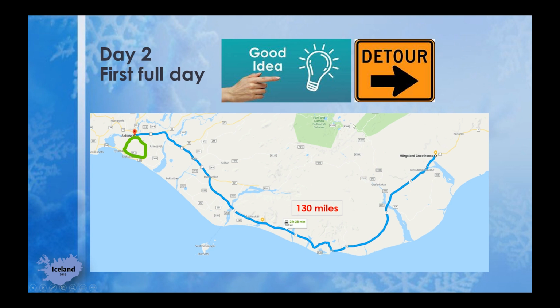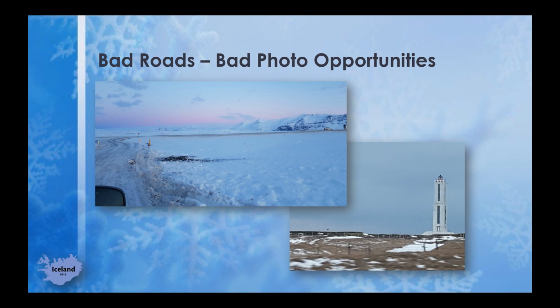And we had an idea that we would do a little detour around by the coast. Seemed like a good idea. Turned out that there wasn't a lot to see. About the most interesting thing we saw was this lighthouse, and we didn't stop because the road was really treacherous, covered with ice. Even with studded tyres, it was still very tricky going. So we got off that as quickly and as safely as we could, and we started a journey again on the way to the next guest house.